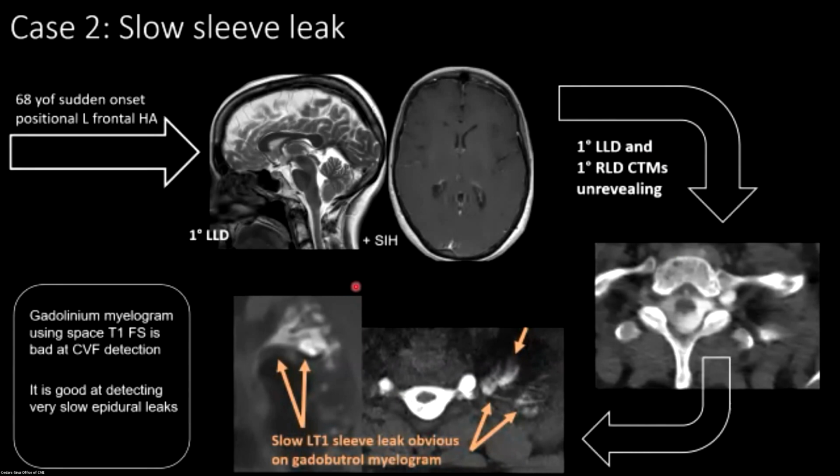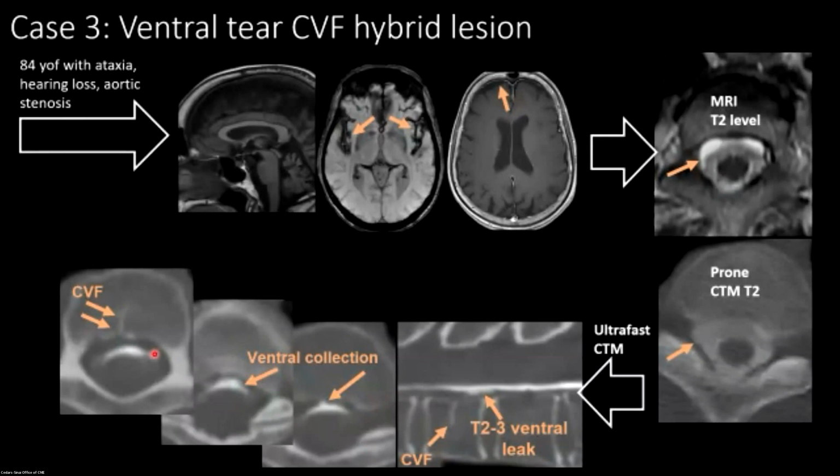This is a retired woman. She had SIH symptoms and brain MRI findings. I could never really see her leak on CTM. I believe these slow leaks, sometimes we see best on MR myelography, so intrathecal gadolinium with a T1 weighted fat saturated image. There was all this staining in the epidural fat at T1. And this responded very well to a patch, and she's still doing great.